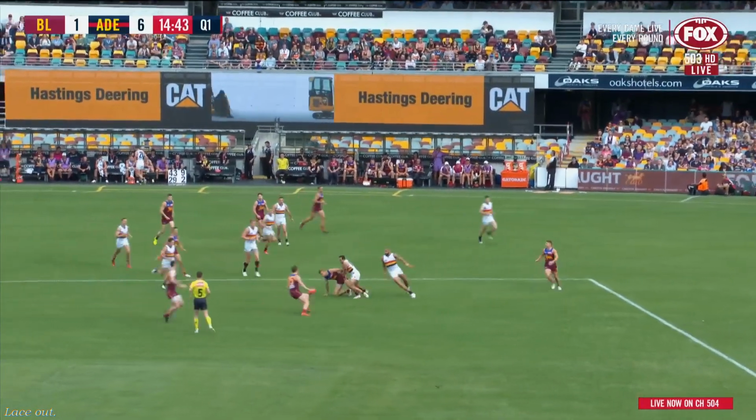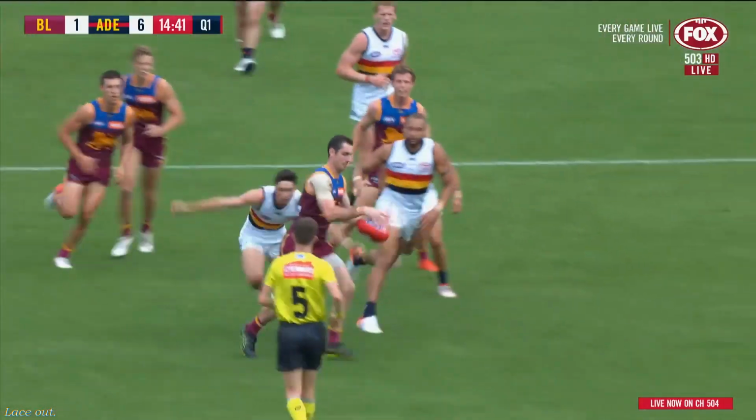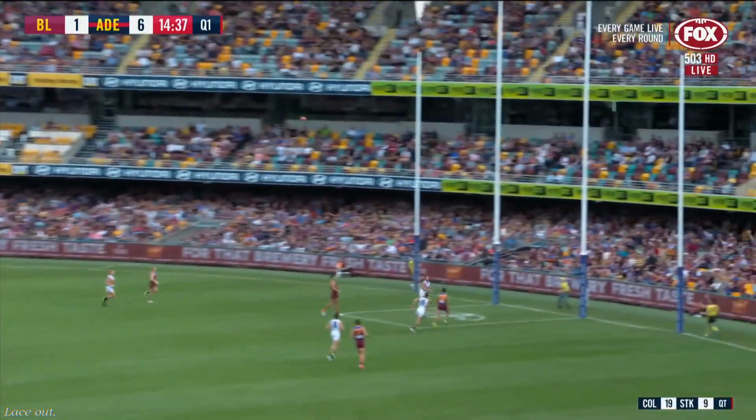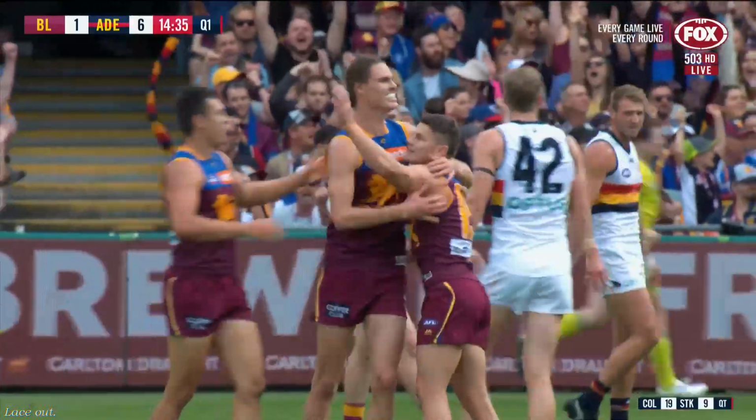Pitch as well, out of Hinge. Taken by Leicester to Gardner. Now they're building. Zorko could launch from here. He goes long all the way. Great goal.